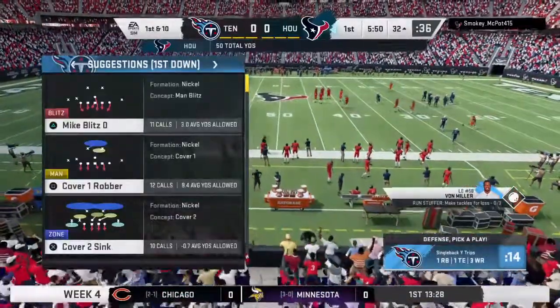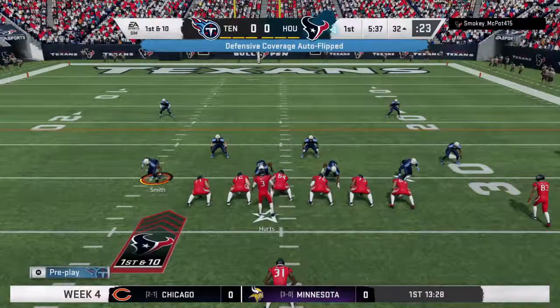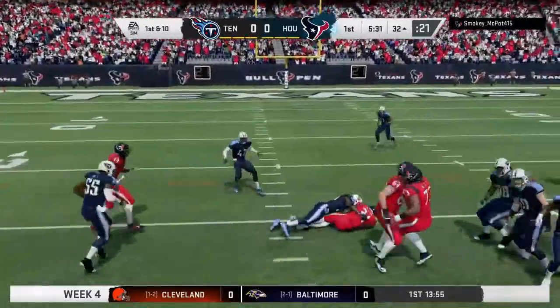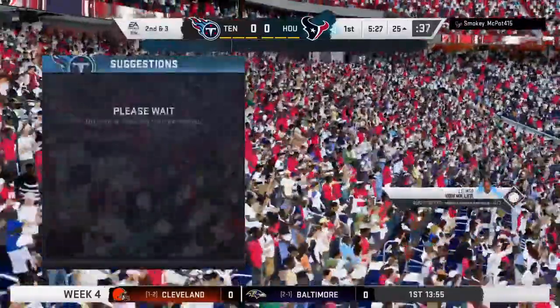Another big hitter there. This one good for 18. From the 32 now. Here's 1st and 10. On the ground, this is Williams. It's a 7-yard carry to set them up with a 2nd and 3.